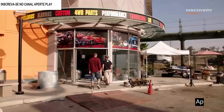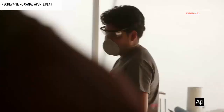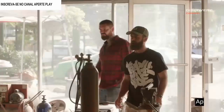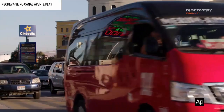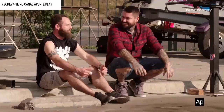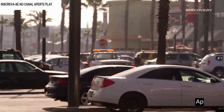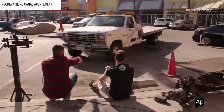Shane and Dan have tasked Victor with sourcing a transporter to form the base of their build. Oh, Victor's in. But the unconventional king of customizing is nowhere to be seen. I tell you what, I'm going to get a bit of sun. Mr. P is paying for my tan. Old truck. No! Hey!